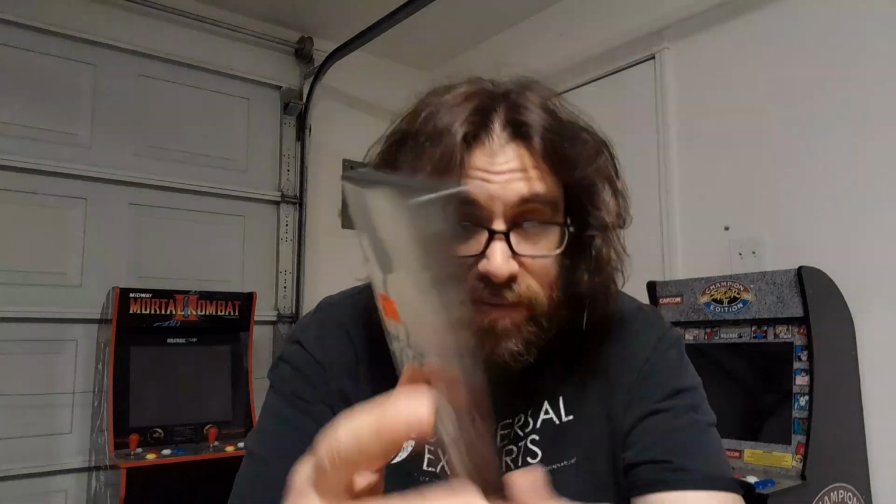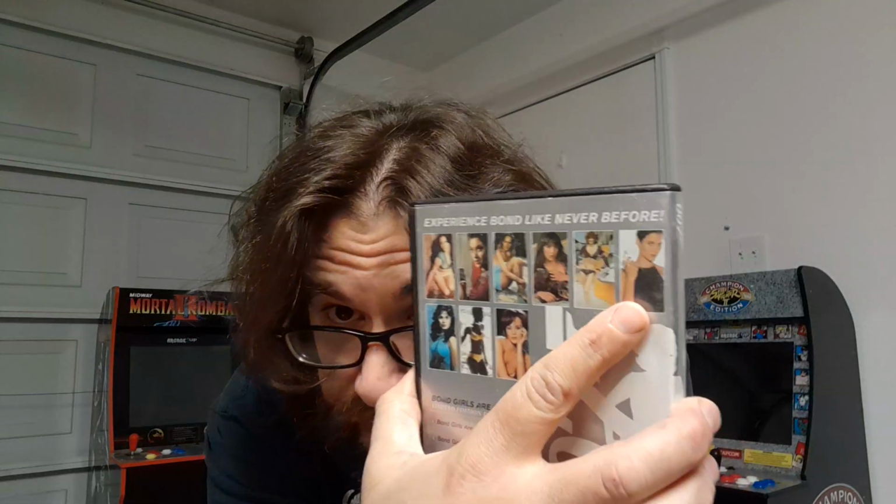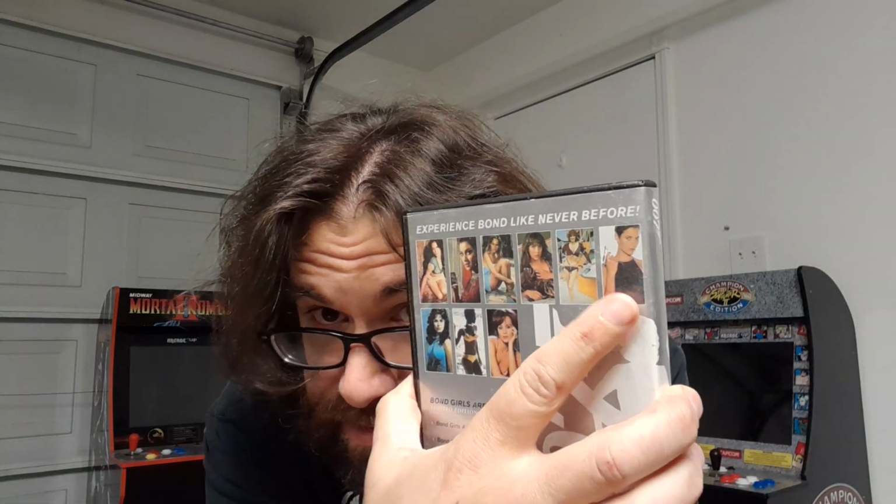It must be that Oakenfold rendition of the Bond song. And here they are, some of my favorites right there. I think I've shown these before. There's Carey Lowell. I love that actress, and she was in License to Kill. She played Pam. There's Jill St. John as Tiffany Case, freaking hot redhead. There's old, what's her name? She's in this one. She just got me.